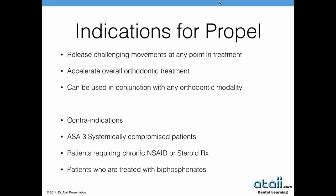And at what point is Propel indicated? Well, first, challenging movements. You've seen some of those cases I showed you earlier, some of the canines or laterals that are locked in. You want to sometimes accelerate the tooth movement, maybe change the aligner once a week rather than every 2 weeks. We can do that. We're creating an accelerated movement by just simply introducing that cytokine activity to the bone. We can use it in conjunction with any orthodontic model, whether it's Invisalign, wire, brackets, or other aligner type treatments.